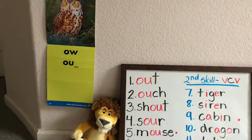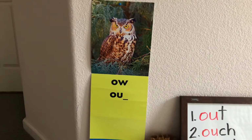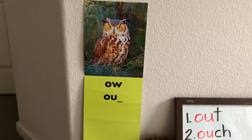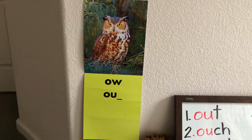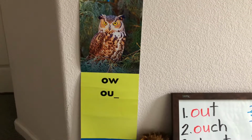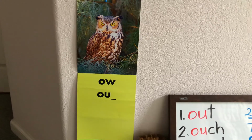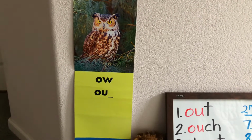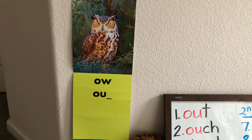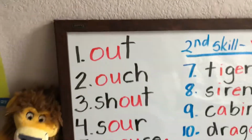All right, this week we're going to be practicing the sound spelling that you see on my owl card. Now last week we used OW, OW said ow, and we used it in our spelling words. This week we're going to use OU to say the same sound. So OU is our spelling this week and it sounds like ow. Can you say ow 3 times? Ow, ow, ow.